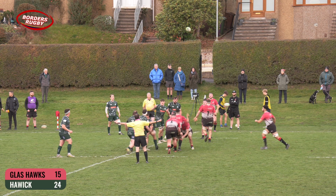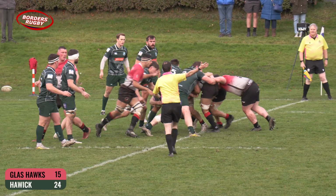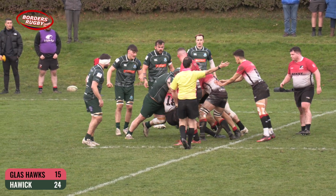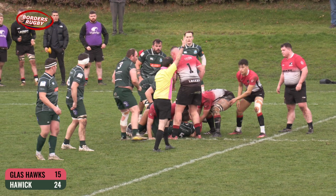So Cairncross, he's on a hat-trick, the hooker. That's a perfectly executed line out, but Nicky Little's done well to get himself in there. Oh, the arm comes out from the referee, so he was maybe just a wee bit eager, the big prop. There is advantage coming for Glasgow Hawks.